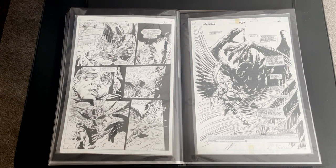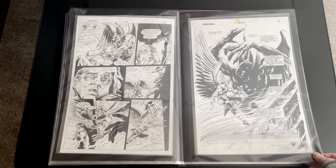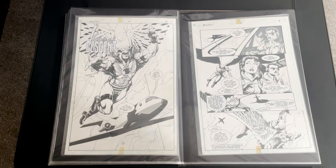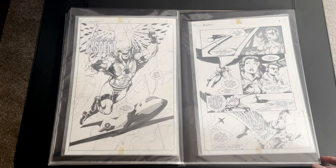by Jerry Bingham. Really love this splash page. I like the rendition of Hawkman fighting the Hawk God avatar that ends up destroying Thanagar. Love the wings, love the use of his Qatar blade and the mace that's on its hip. Next is another splash page, this time by Anthony Castrillo and Hannibal Rodriguez from Hawkman number 29, and also the following pages 6, 7, and 8.